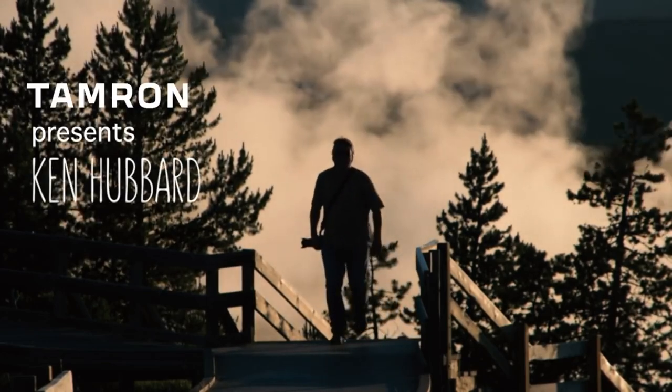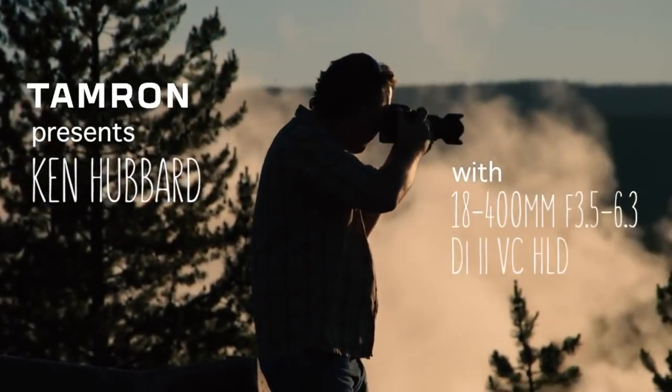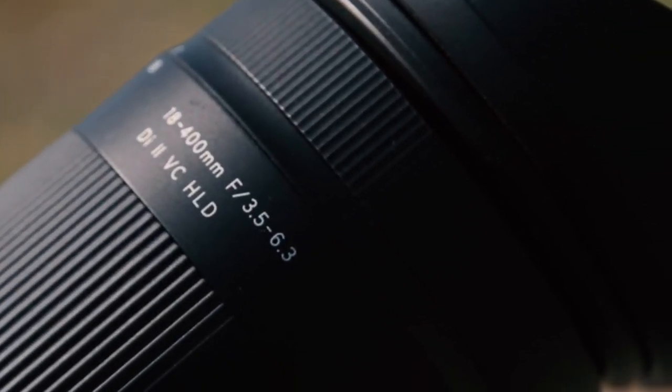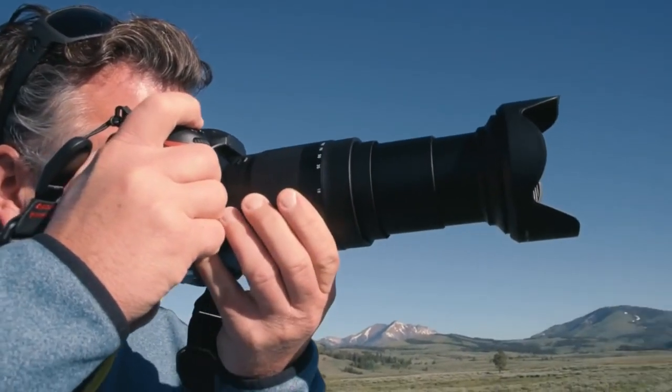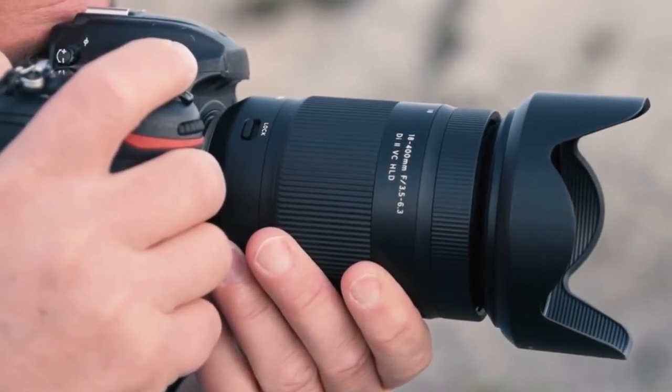I'm Ken Hubbard, travel and landscape photographer. Today I'll be shooting in Yellowstone National Park exclusively with Tamron's new 18-400mm lens. It is the world's first ultra telephoto all-in-one zoom lens. It is designed for your APS-C digital SLR camera.